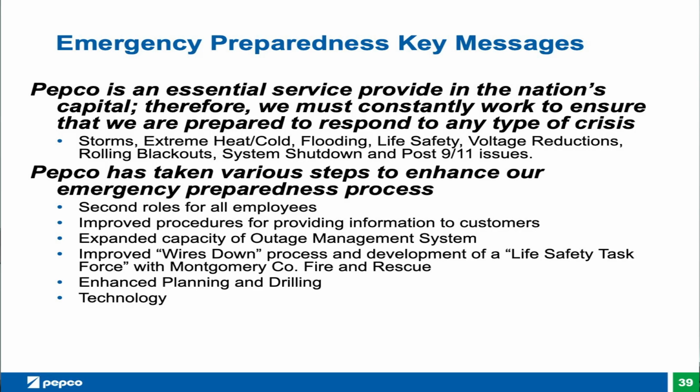9/11 issues. Pepco has also taken various steps to enhance our emergency preparedness processes by including second roles, which are storm roles, for employees, so that when a storm does hit, employees who typically work in the back office are assisting, be it, again, dispatching, sitting on wires down, or inspecting.